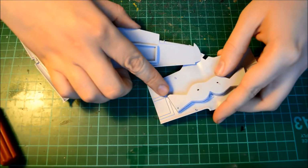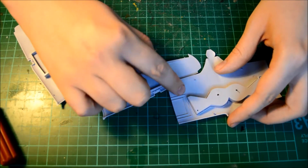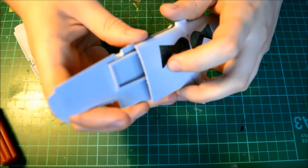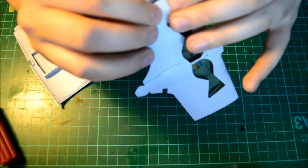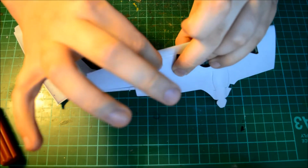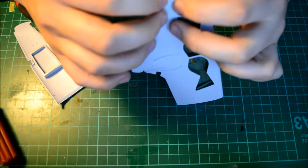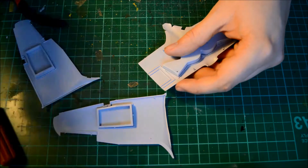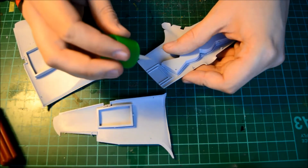So if you see there's some ridges here, well this part slots into here to then give it some structure within the wings, like that. So press down and see what I mean, it gives it a nice structure. So that's the first time I've ever seen Airfix do that, and to my nice astonishment it's absolutely amazing. So I really do hope to see Airfix kits like this in the future.